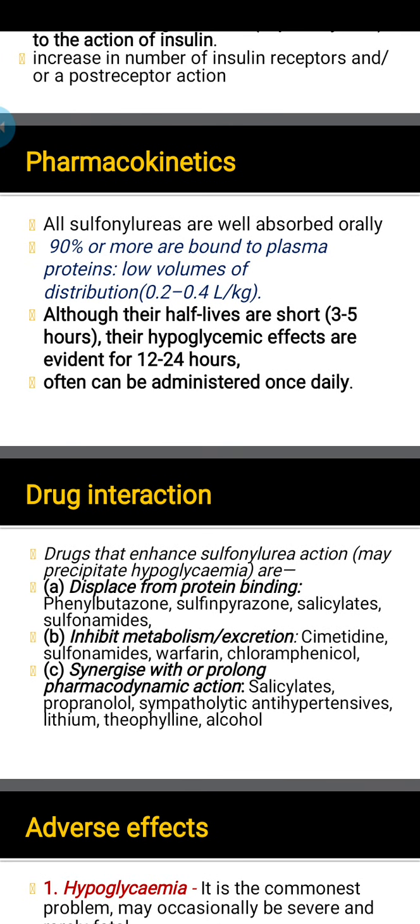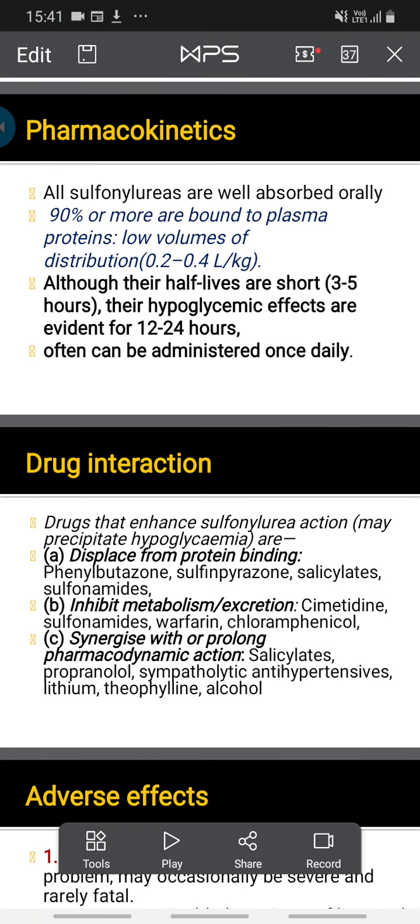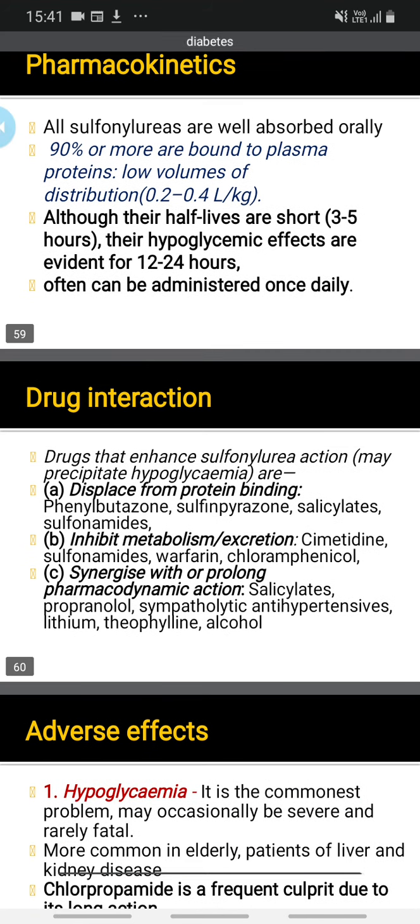Drug interactions. Drugs that enhance sulfonylurea actions by displacing protein binding, like sulfinpyrazone, salicylate, and sulfonamide, cause hypoglycemia. We have discussed the NSAID and sulfonylurea drug interaction during the NSAID class. Salicylate is also an NSAID, and it can displace the sulfonylurea from its protein binding site, thus causing hypoglycemia. Cimetidine, warfarin, and chloramphenicol can inhibit sulfonylurea metabolism, thus they can also cause hypoglycemia. And salicylate, propranolol, and beta-blockers also prolong the pharmacodynamic action and can cause hypoglycemia.